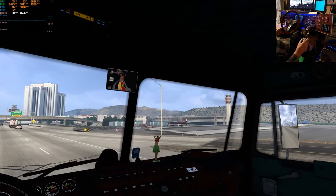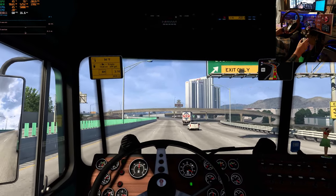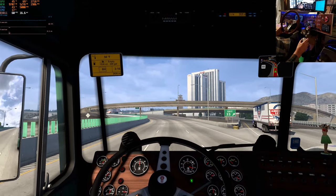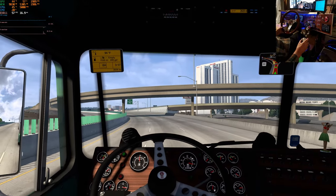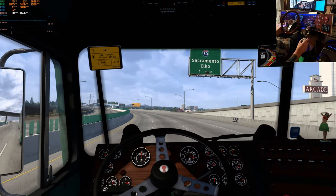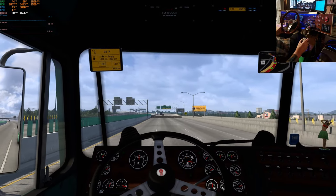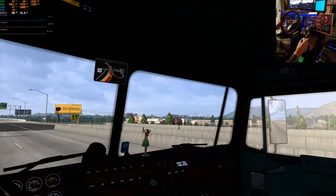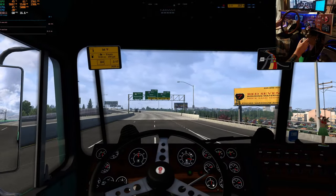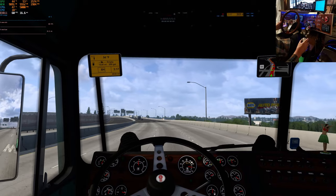Airport. Guys, right there. Do we have to get off here or what? We're gonna have to. We're ahead of them. Keep to the right.